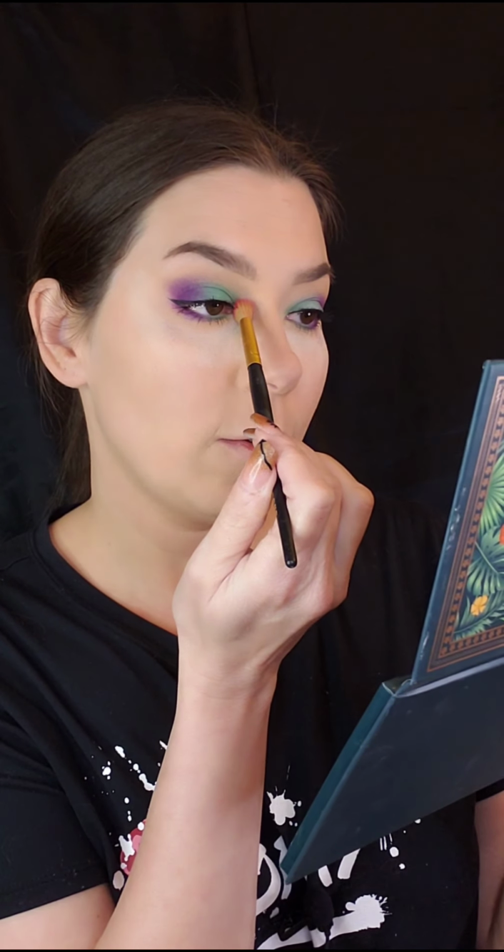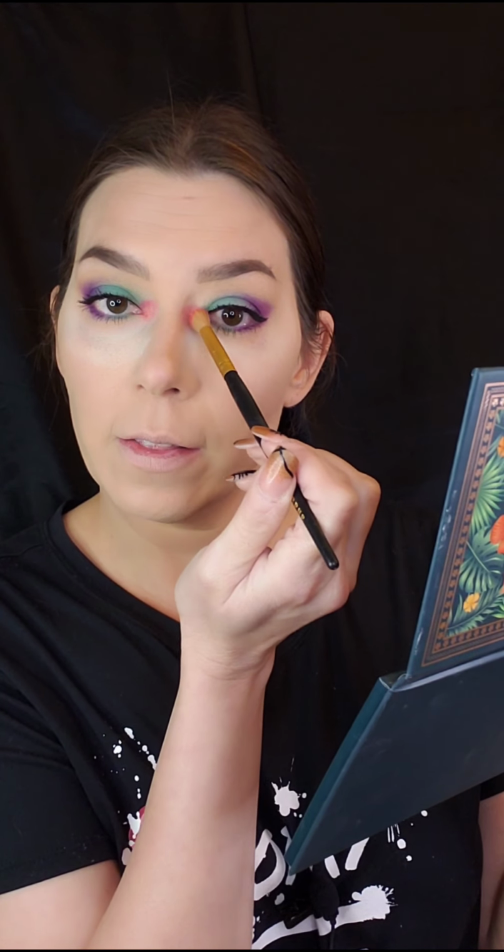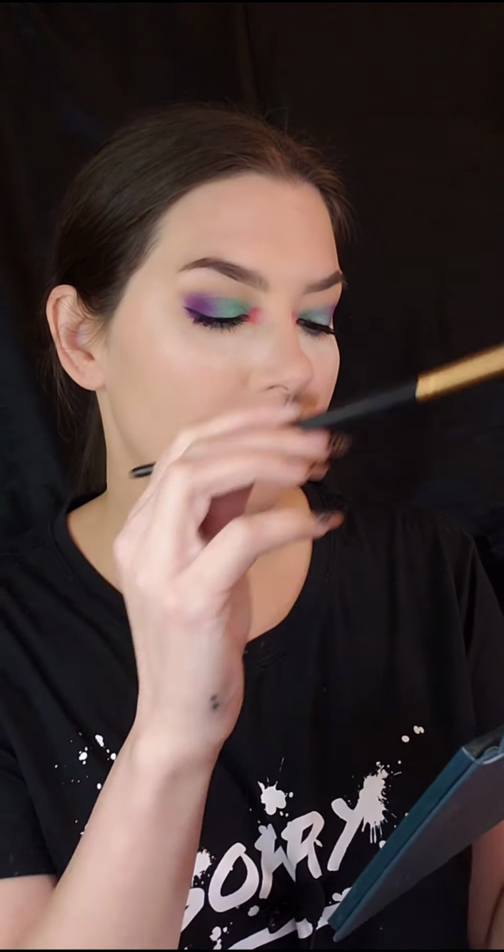Now to finish up this eye look, I'm going to take this hot pink shade called Picnic and I'm going to pop it right in the corner of my eyes. I'm using a packing brush, just like the others. You could use it as a blending or packing, but I'm just feeling this. Just stick it right in there, just pack it on.